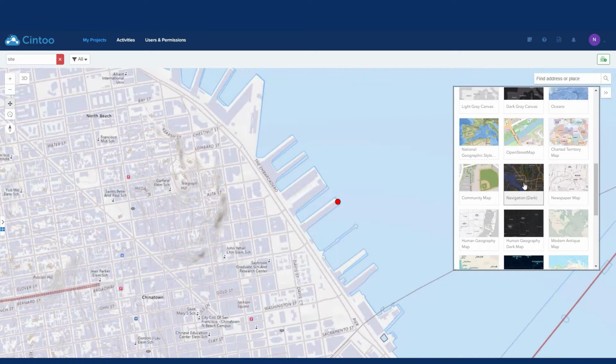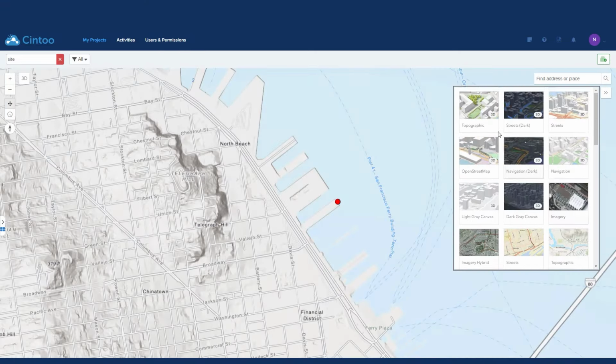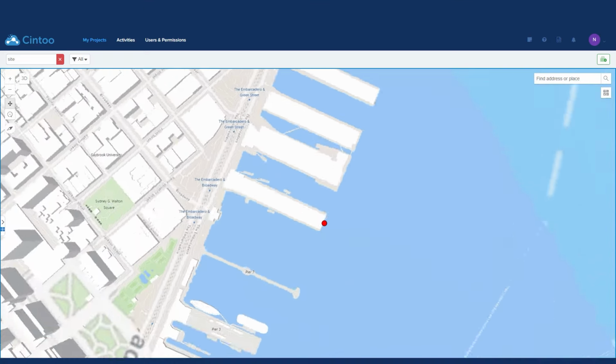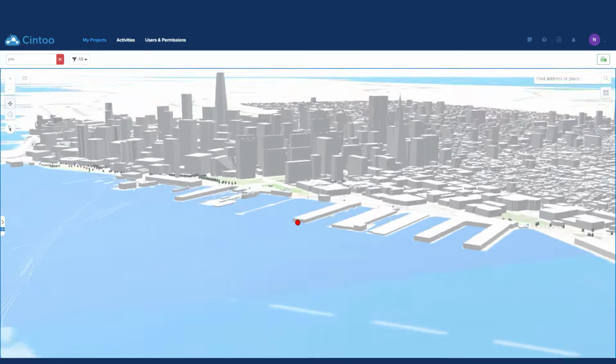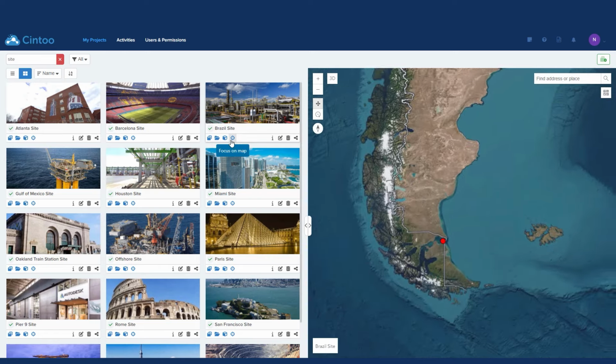Choose the best look for your map view from the list of Esri public base maps. Using 3D base maps, locations can be viewed in their full 3D context. Quickly locate your Cintoo projects on the map with one click.